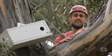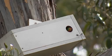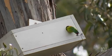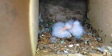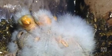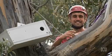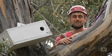I had an inkling that if we gave them more nesting habitat that it'd get used, but really until you try you don't know, and it's just such a relief that the money that we've spent and the public support that's been given to this project can be kind of rewarded in such a real way. Seeing eggs and nestlings in these boxes is just phenomenal.